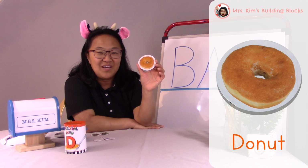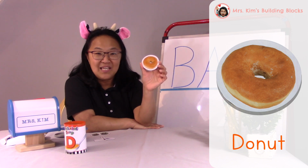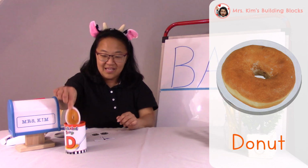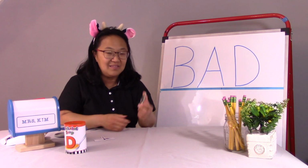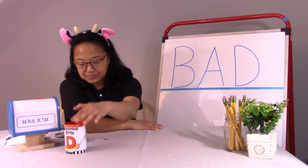It's a donut. And that's going to be a lot of fun to add into the alphabet soup for the letter D. Now donut begins with the letter D. Very nice. So let's put the donut into the alphabet soup. We also have something kind of fun to put in, and that is dice. Dice begins with the letter D. So let's put that in.